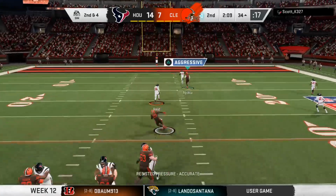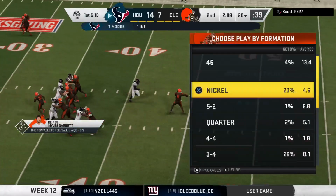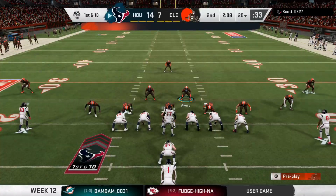On 2nd down and 4, Mayfield. And for the 3rd time here in this half, it's intercepted. Picked by Tarvarius Moore. They are in an interception mood on defense. Had 2 nice interceptions a week ago. Now 2 here in the first half.